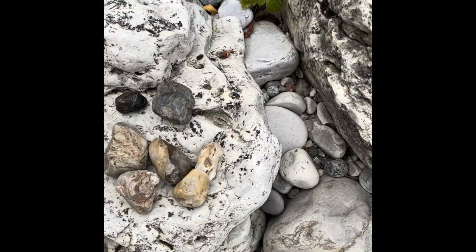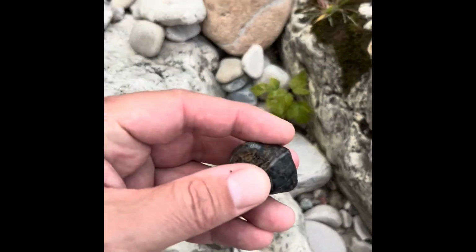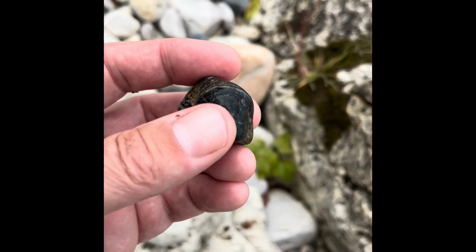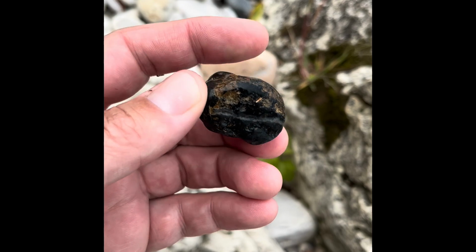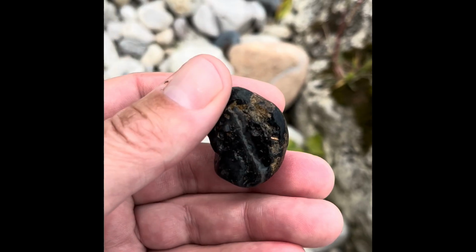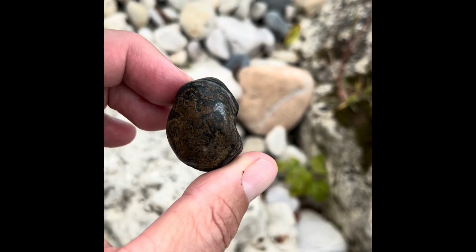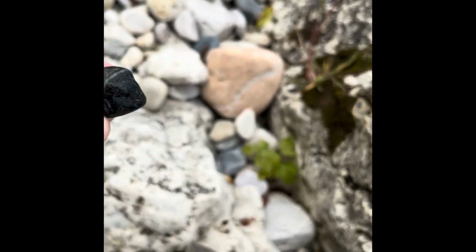All right, so another little handful here. Sorry again about the light, no sun today. This almost looks like it's just solid black chert with some limonite skin, but it's got this band going through it right there. So I think I'm gonna cut it in half. So maybe that's a little agate in there.